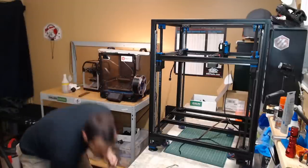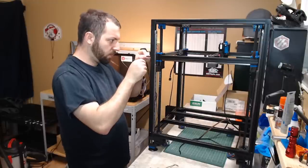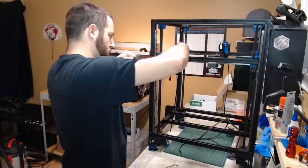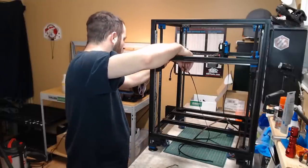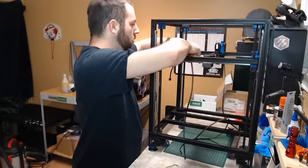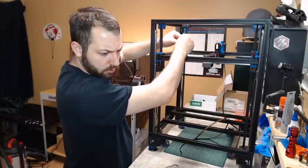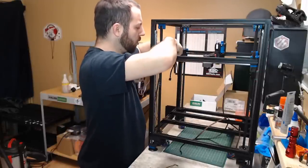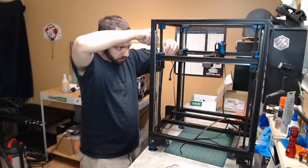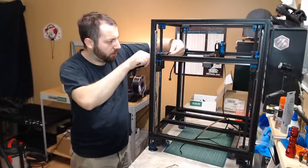Okay. And then having a pair of tweezers or a small skinny screwdriver to help feed the belt through the tighter areas does come in quite handy.